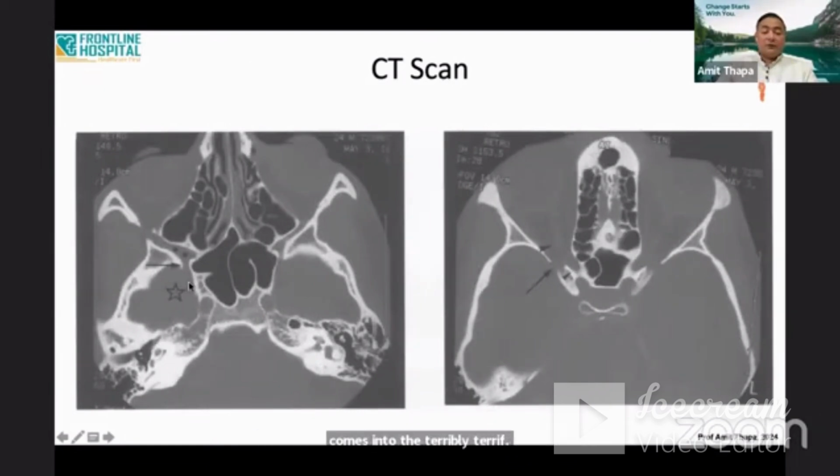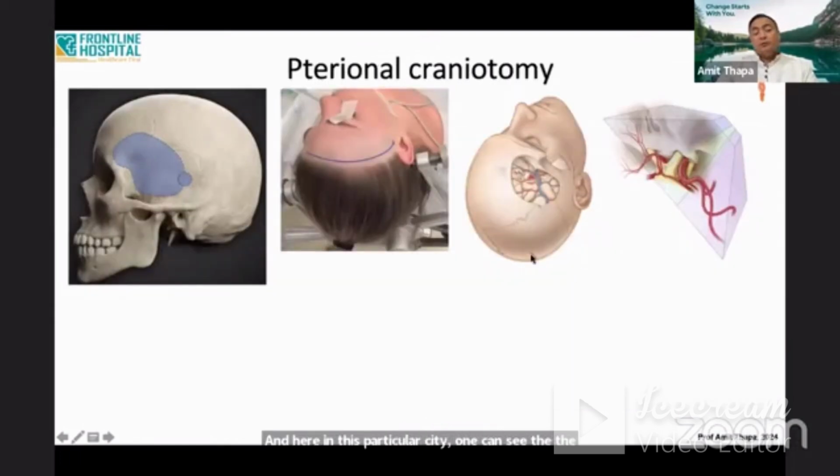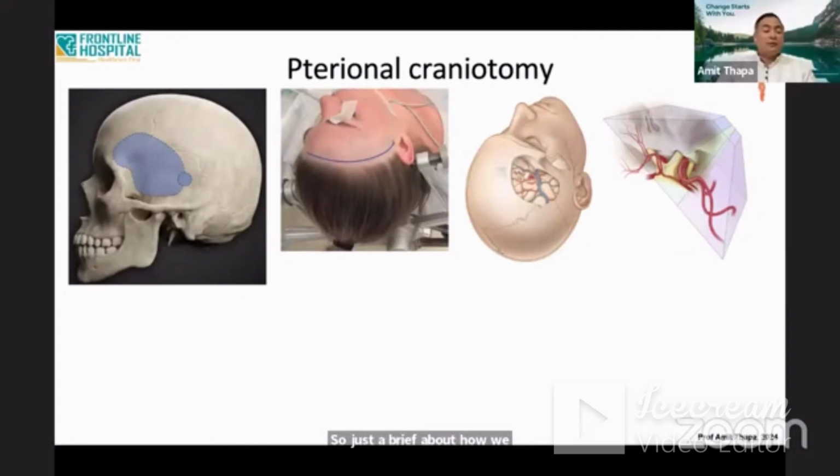And then this particular CT scan shows the communication between the middle cranial fossa and the pterygopalatine fossa through the foramen rotundum. And here in this particular CT scan, one can see the superior orbital fissure and then the optic nerve going through the optic canal.